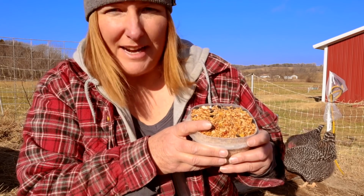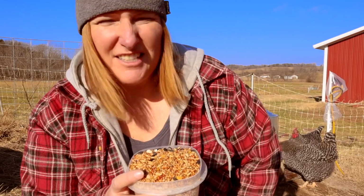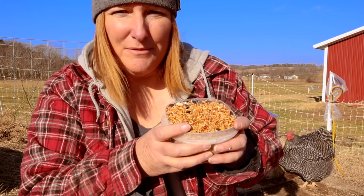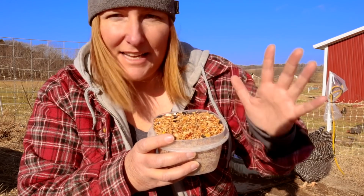Our chickens are free range. They can go all over the farm, and normally they're going to scratch up bugs, worms, things like that. But in the winter, there aren't as many around. So we're going to sprinkle around some scratch to give them a little bit extra food, less work for the hens.